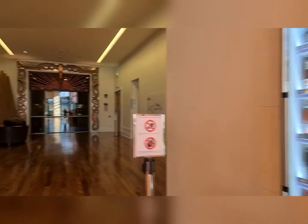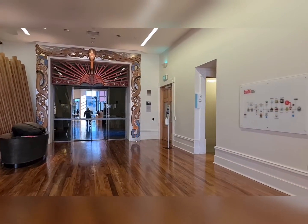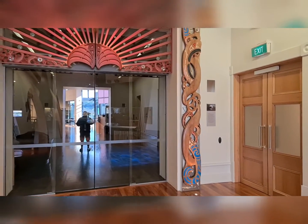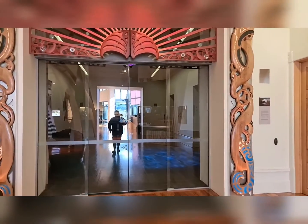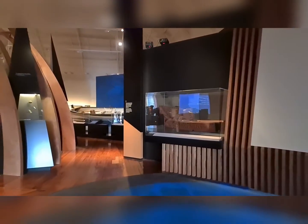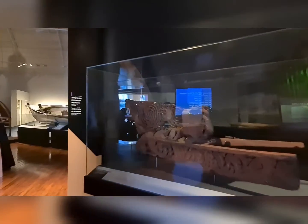There is now in the entrance of the museum. It's not too noisy. It's very nice, see? Now it's entering in the inside of the museum. Oh, it's very nice. It's cool.